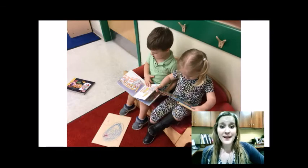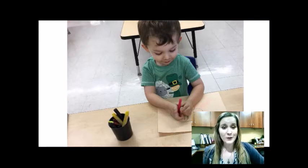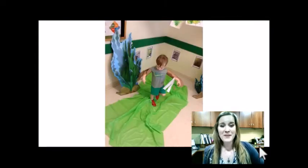When the children are not with the lead teacher doing their Wonder Time lessons, they play in their centers. Centers are important because that is where they spend the majority of their day. In their centers, they interact with their environment to practice the skills and lessons that they've learned with their teacher throughout the day. Here, my friend is pretending to be a bug in the dramatic play center.